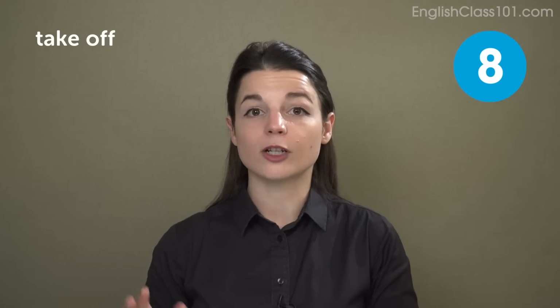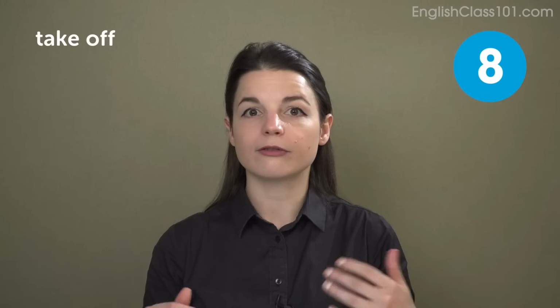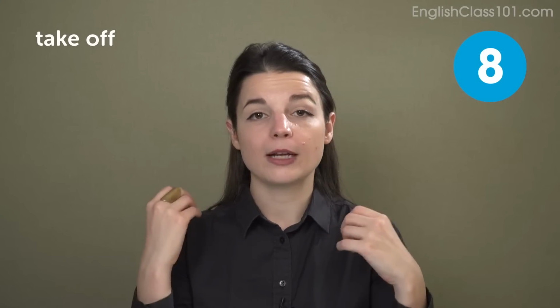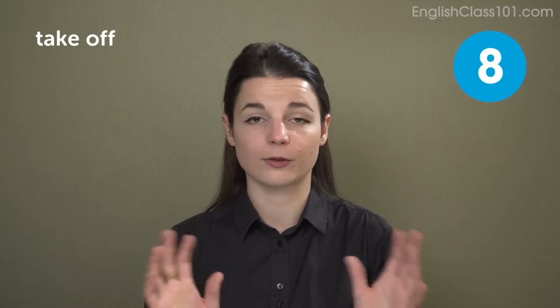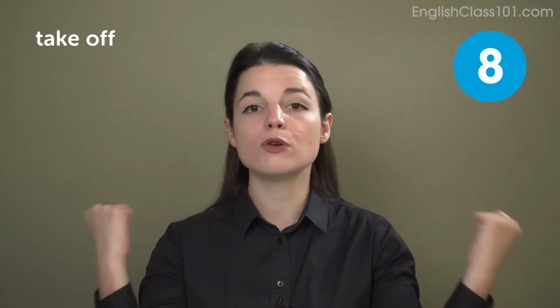The next phrasal verb is take off. So this is probably not a phrasal verb you will say, or I hope you probably won't hear the phrasal verb take off. But it may be a phrasal verb you can think about, especially when you're trying on clothes or shoes or accessories or something. We use the verb take off to mean remove clothing.